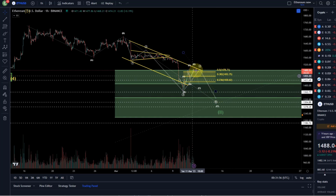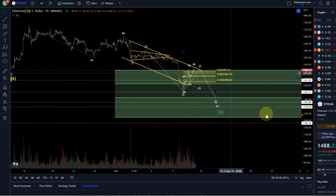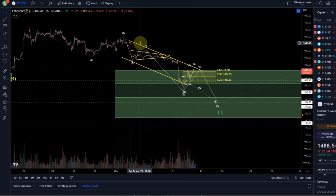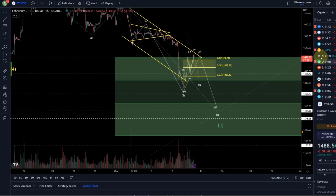It can already go up from here, but I need a significant break above 1478. Now we've done that, but really we haven't gone above yesterday's high. So we're going to zoom in and talk about what that means. And ideally, for further confirmation, I'd like a break above that descending channel.